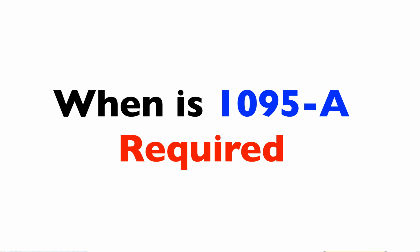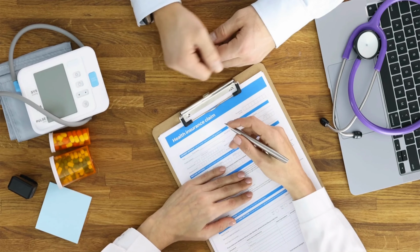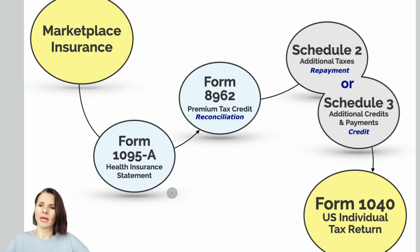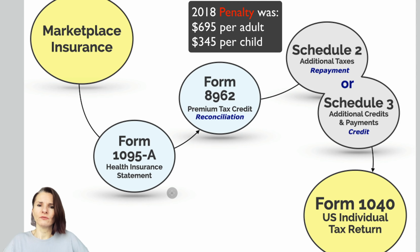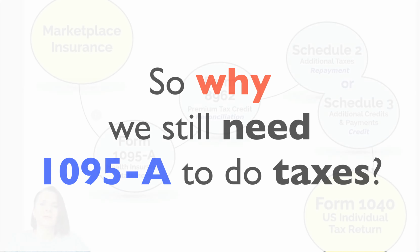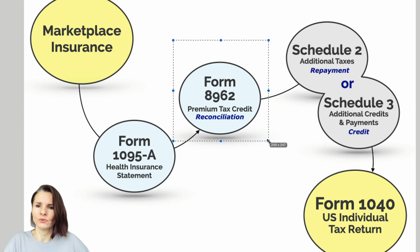Now, in the past, there used to be also Forms 1095-B and C, and those would also be required to file your tax return, because there was a requirement to have healthcare coverage. So 2018 was the last year that you were required to have healthcare coverage. Otherwise, there was a penalty. For 2018, it was $695 for an adult and $395 per kid. And that would penalize you under 1040. However, that's no longer the case. 1095A is still required, specifically because of these subsidies that are based on your expected income. And that has to be reconciled on 8962, and that's why you have to include it to file Form 1040.